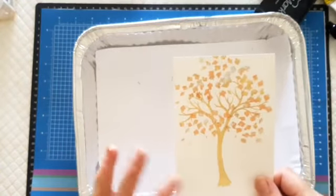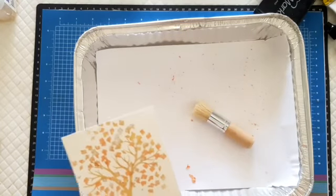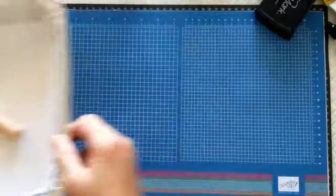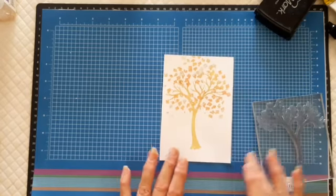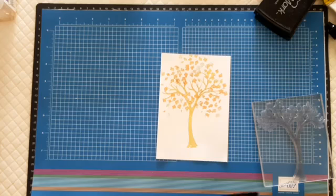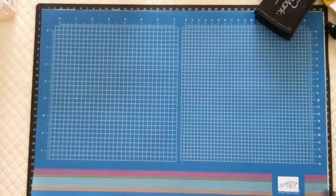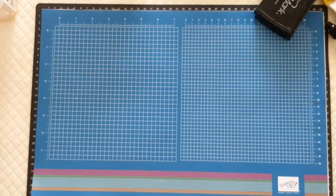Alright, so that's that one. I will do a black one in a minute. Oh, actually, I've got a black one coming up. Alright, let's go to the next one. So that's stamping. So you just test whatever you want. Obviously, something too intricate, detailed is not going to work. Okay, there's step one, stamping. Alright, step two.